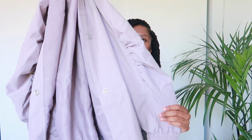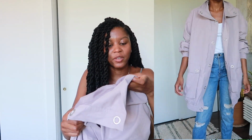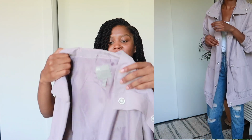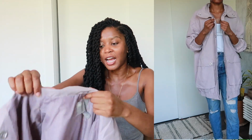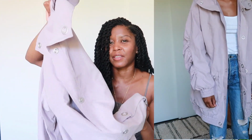Speaking of other jackets, I got this lilac jacket that I really like. It's oversized. I looked at the reviews. I'm a US 2, which is still kind of big on me, but I like the oversized look. I can definitely pair this and layer this in the fall, even in the winter time. So I'm really excited about this one. It is a light jacket, but it's a little heavy, if that makes sense. And I just really like the color.